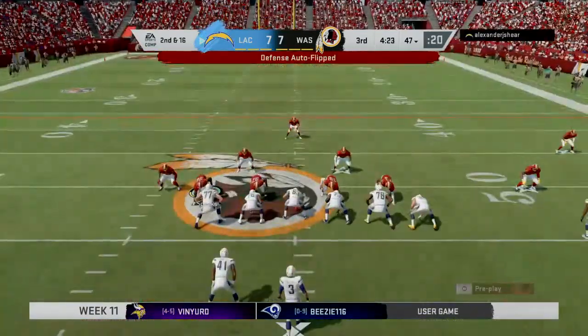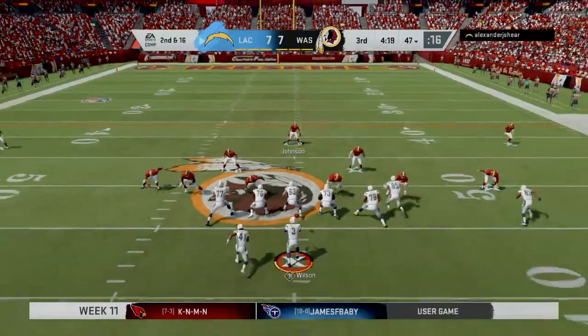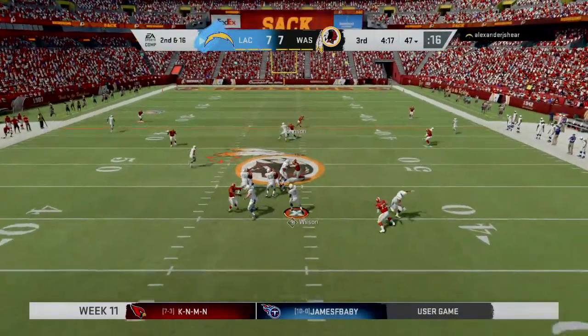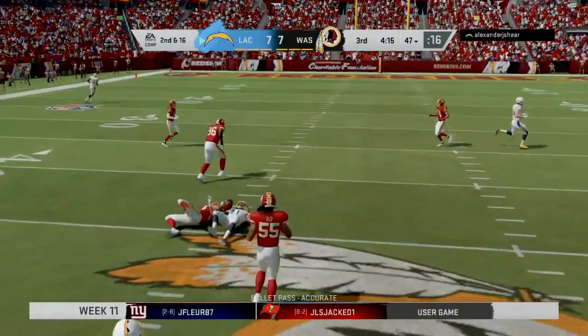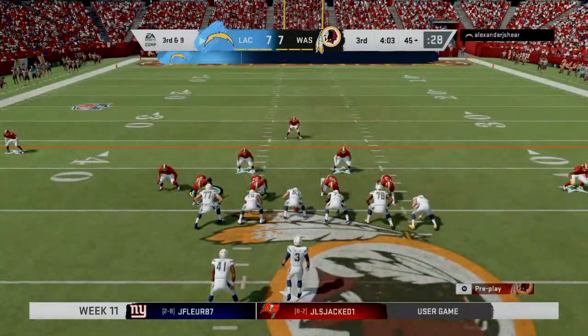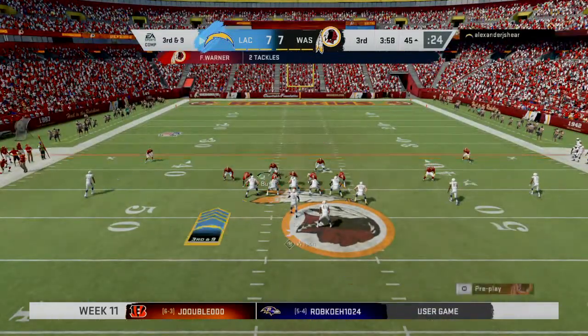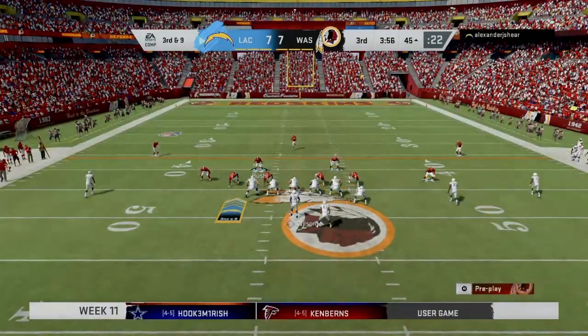Work to be done here on 2nd and 16 after the sack. Now it's Wilson. Got his man, complete over the middle. That's Drake. And that'll be good for 8 yards to the 45.